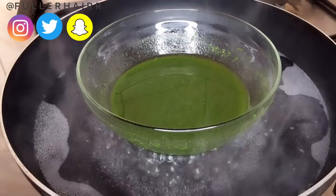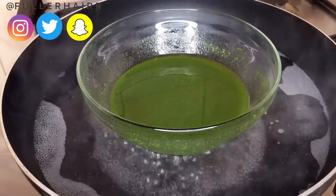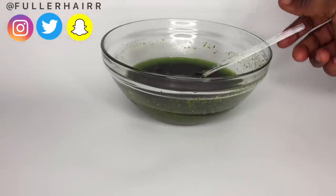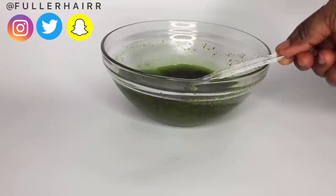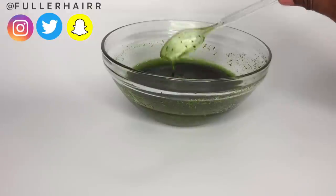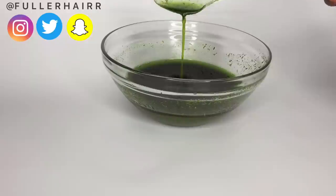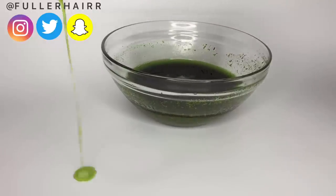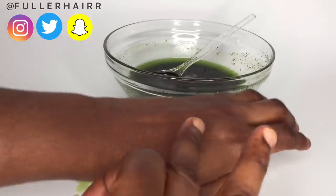You can see that the oil has turned dark green. Remove the bowl from the pan and place it on a surface to cool down. Test this oil on a white surface. Once the oil is completely cool, just fetch a few drops of the oil and drop on a white surface like so. If it's dark green, know that the oil is ready.